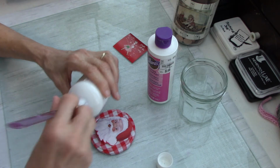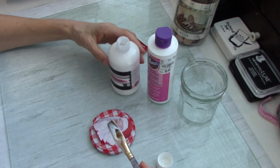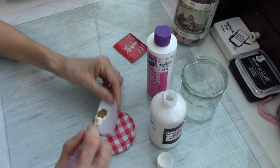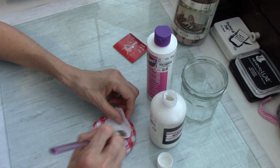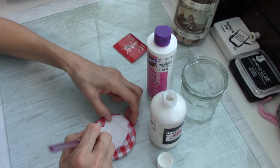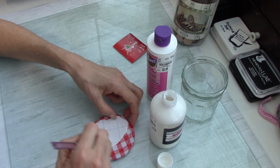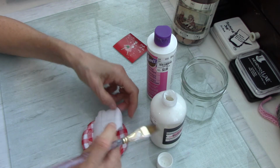So I'm going to just use some Collage Medium here. This is the Vicki Boutin matte acrylic gel, and I'm just going to go ahead and put it on the back of him. And I'm not even pouring it into a pot, because this is the only thing I'm going to be doing right now, just gluing him to the top.